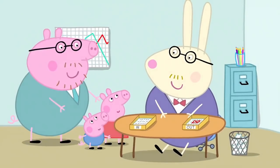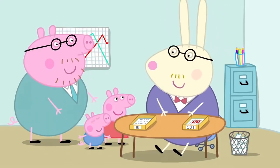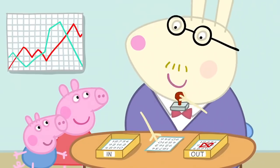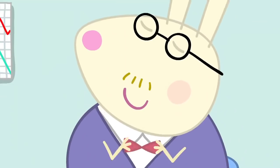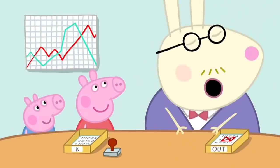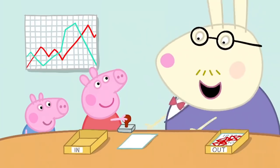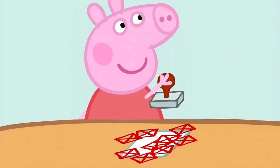Let's begin the tour. Mr. Rabbit, can we start at your desk? We certainly can. My job is all about numbers. I take very important pieces of paper. I take a rubber stamp and I stamp the paper. Wow! What a great job Mr. Rabbit has. Can I do some stamping? Of course. I'll just find you some paper. Here's some paper. Maybe we should use some blank paper. Here you are. Peppa likes stamping with rubber stamps. I like doing Mr. Rabbit's job.